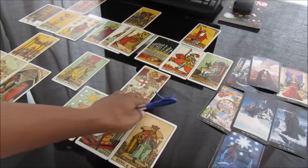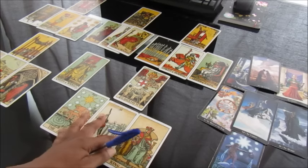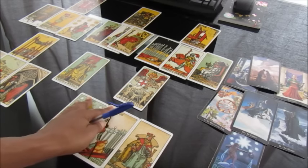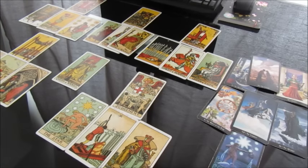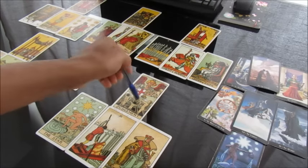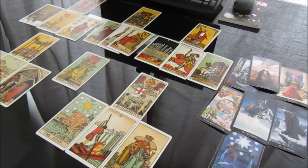Also, I feel for some of you guys, with the Judgment card, it could be breaking the habit. Some of you guys could literally be breaking a habit that you have had for a while, whether that's smoking, drinking, things that are not good for you. Judgment means to break a habit. Judgment means you get a wake-up call and it's time that you have to do something. You've got no choice, because when the angel sounds that trumpet, you've got to listen. You have no choice but to break whatever patterns you've got going on.